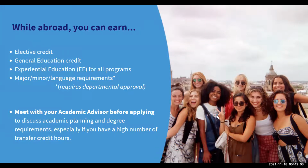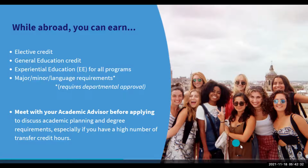One thing that I wanted to note on this last bullet is that if you take a UNC program abroad, those are all UNC credits. So even if you have a high number of transfer credit hours already, those programs are UNC credits. So they're not transfer credits. They don't count against that cap. You will be enrolled at UNC for the semester that you're doing a UNC program. And therefore, we often see students participate in multiple programs that are UNC programs, because those credits are UNC credits.